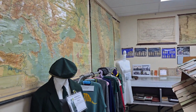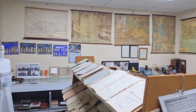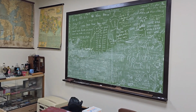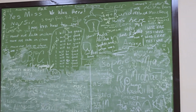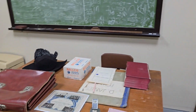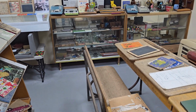We have lots of maps, old school uniforms. So they've set up a lot of rooms, even the blackboard, and people have left messages. Ha ha ha ha. That's great. Someone was doing lines, I will be good. School trophies, and of course the desks and inkwells and all your sort of stuff you would have found in the schools in the old days.